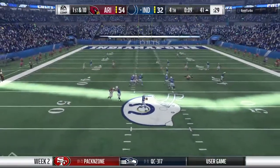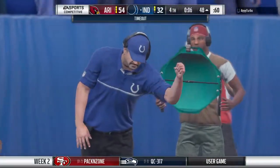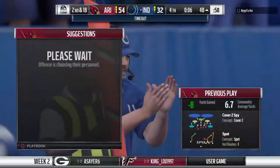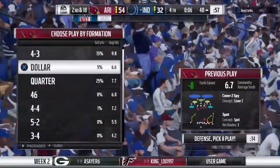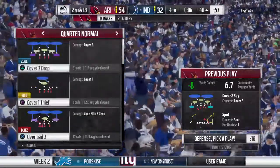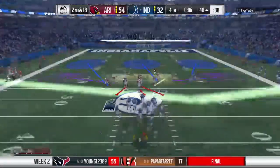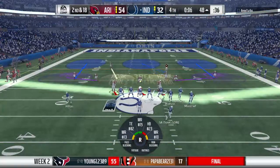On 1st and 10, Luck. And no escaping this time as he'll go down. They got him for a sack. So now with 6 seconds remaining, we get a timeout on the field. This has been a tough one for this offensive line. It appears almost like they've been on roller skates this entire game, the way they've been pushed around. 6 sacks given up in this one.